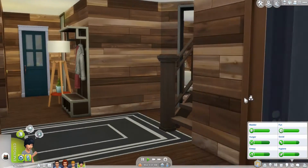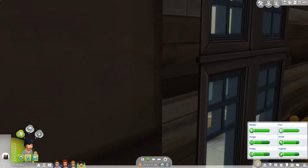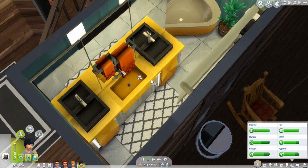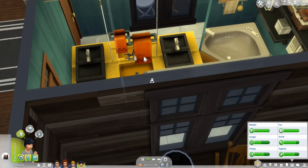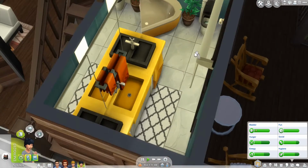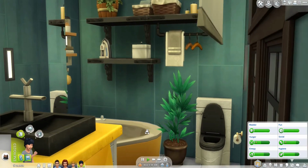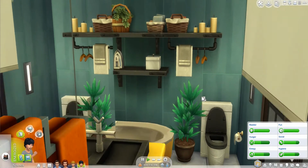And immediately to your right, you have the bathroom, where I had to replace the counter sink with this sink, because otherwise they couldn't wash their hands. And I'm like, okay, fine, let's do it this way. It still fits the aesthetic, so I'm not mad at it. And yes, the towel hangs inside the sink. Let's just not talk about it. Other than that, it is a neat little bathroom with everything you need. Everything works. They can go to the toilet, they can take a bath, so that's all fine.